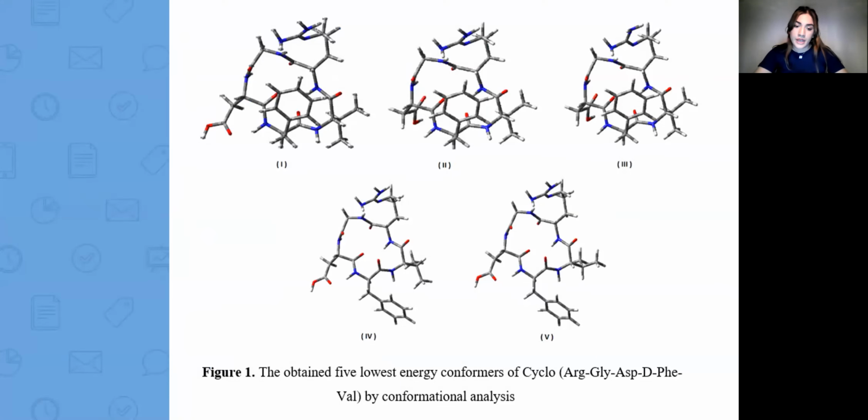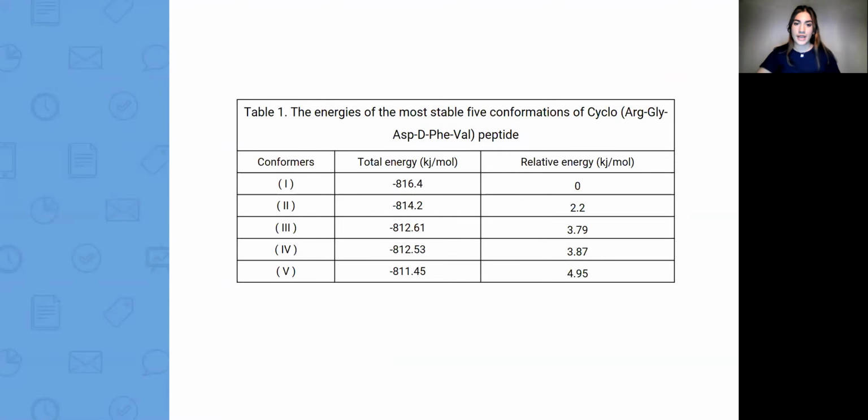And here, we obtained the 5 lowest energy conformers of Cyclo by conformational analysis. And then the energies of the most stable 5 conformations of cyclopeptides: conformers, total energies, and the relative energies. Here, the first, total energy and the relative energy.